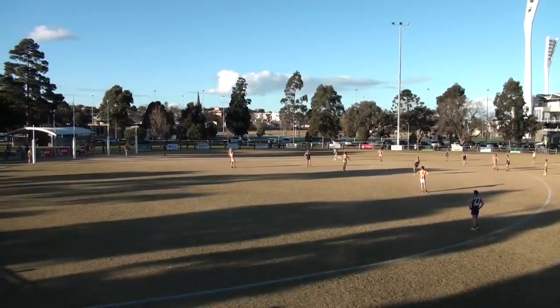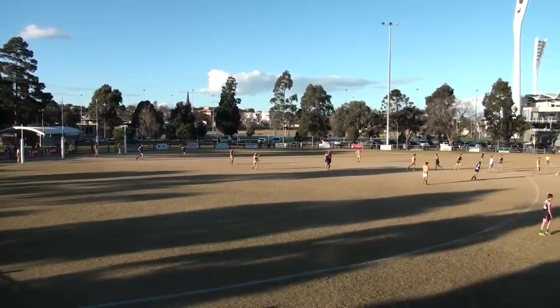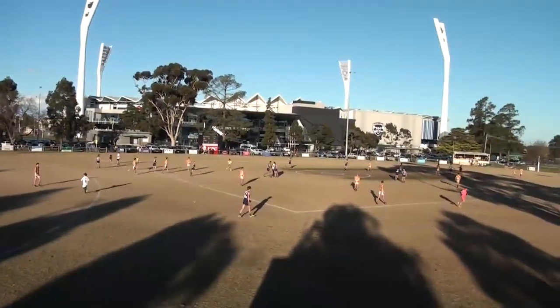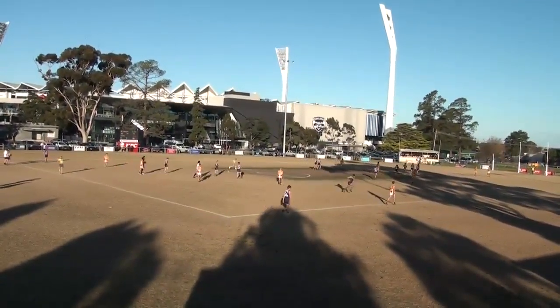Straddling the line. And here comes Tenace. Yeah, just straight over the goal umpire's hat. And that's his first, Kane Tenace. But St Mary's 11th. 11-11-77. They lead Colac 6-2-38.